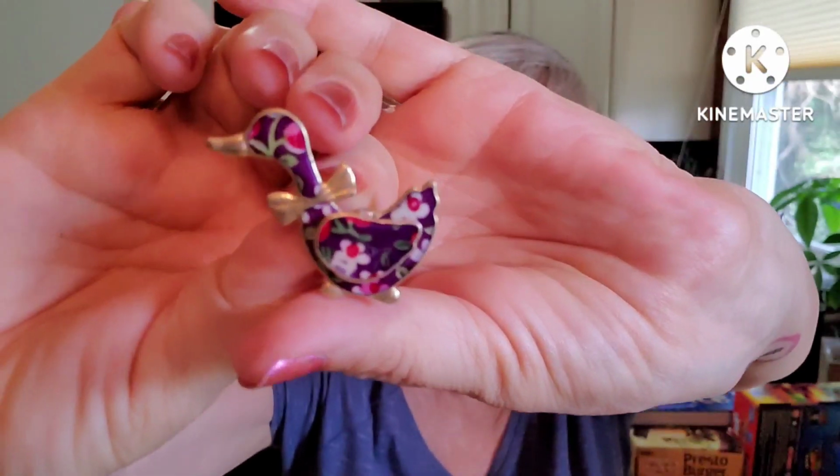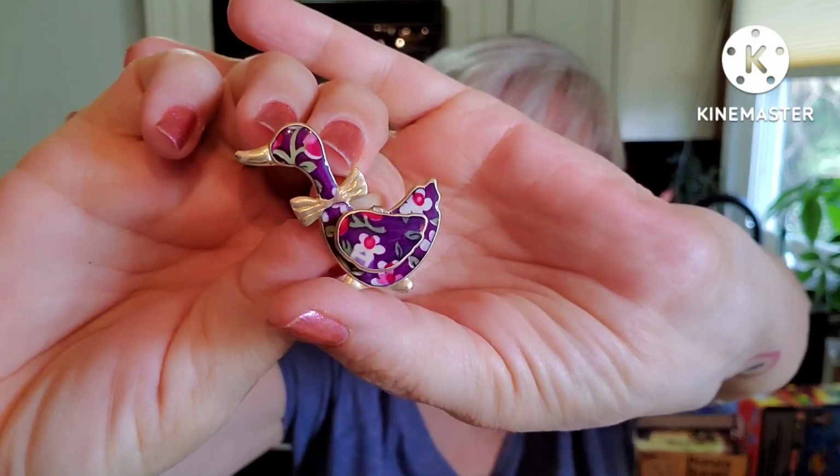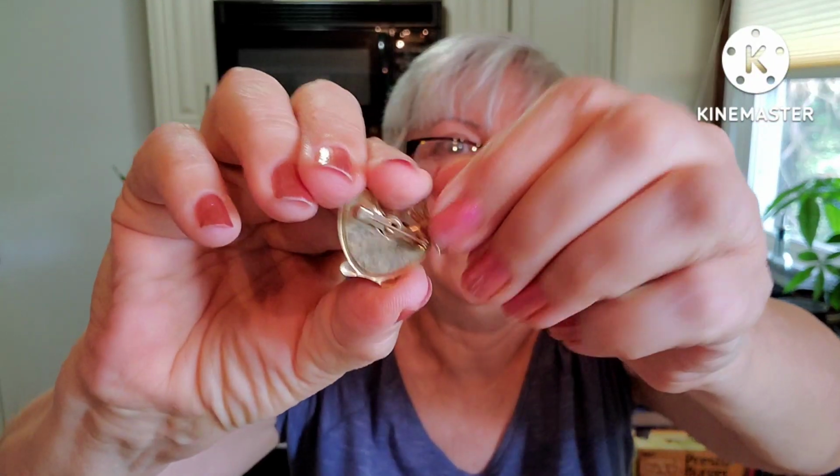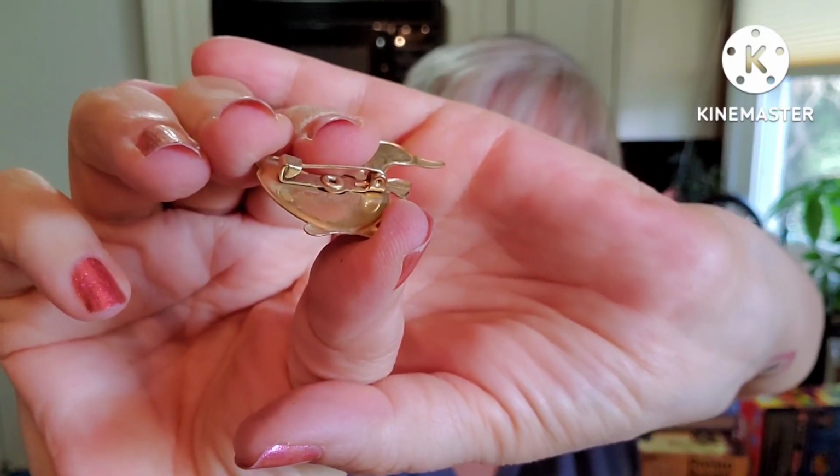This is a cute little pin. And this is an older one too. No markings as to the maker. Look at how cute. That little purple flowered duck. That is adorable. There's the back to give you an idea of what the clasp looks like on it.